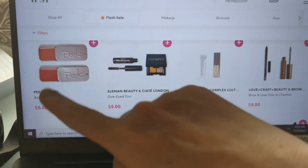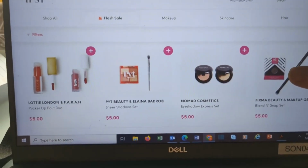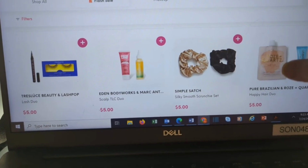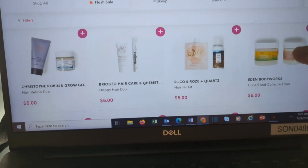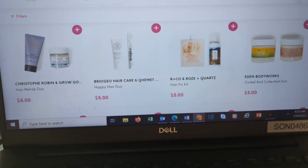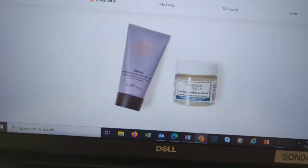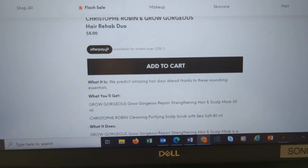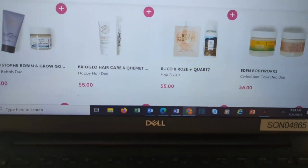This thing from Peak Beauty, these are like lip balms. I don't know. They didn't work on me. It was messy, messy, messy. This rose and quartz hair mask is beautiful. You get about 4 uses out of it, depending on how much you use. So any of the ones that have that in it are a nice buy. Here's the sea salt scrub again. And along with Grow Gorgeous, which I think is a mask. Yeah, hair and scalp mask, which is a nice mask. I think I've used that one and I did like it.